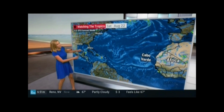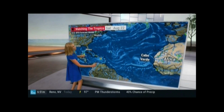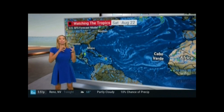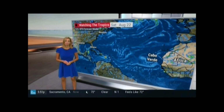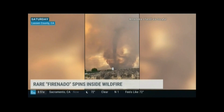The GFS, there's our first system, there's our second system, a little bit farther south, but again, this is going out to August 22nd. And Jen, it's really next week that these could be impacting us in the U.S., but everyone has got to keep an eye on the tropics this time. We're anticipating a busy season, and there you go. It is beginning.